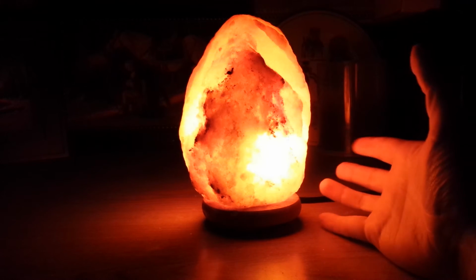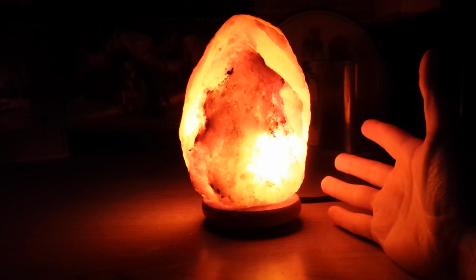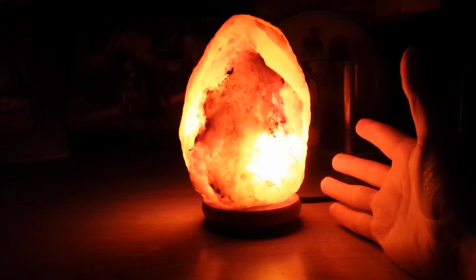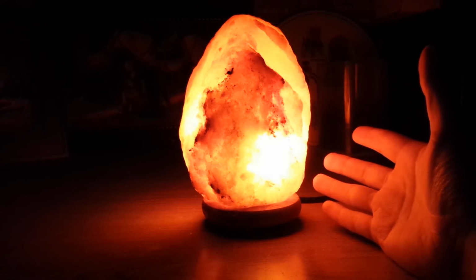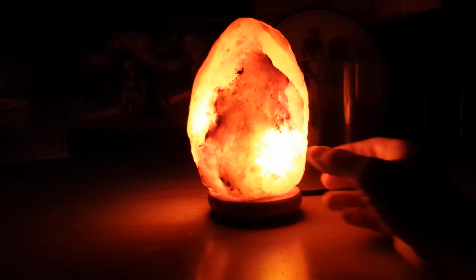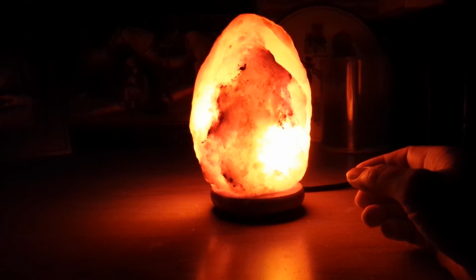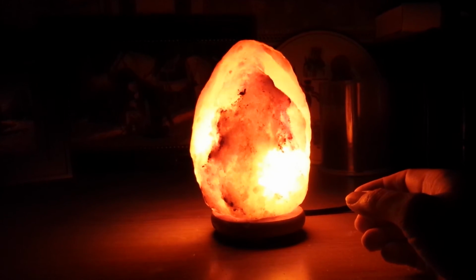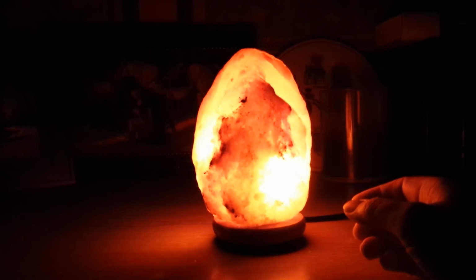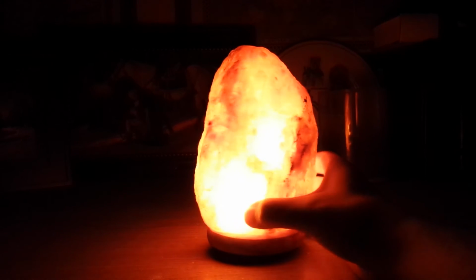Put my hand by it, you can see the light that's reflected here is similar to like a fire in the fireplace or at a campfire. So at the very least, those kinds of associations, you know, campfires and a fire in the fireplace, those kinds of things fill me with positive energy. They make me think about good campouts I've had or good conversations with people.